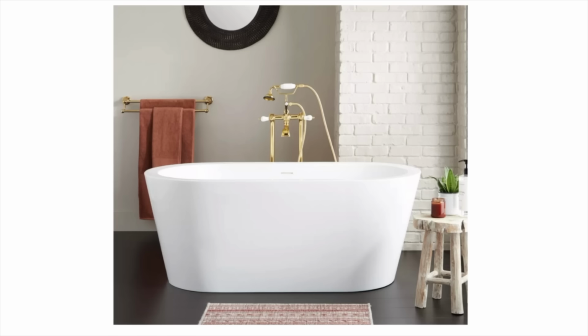All right, now what about if you're switching from a built-in style tub like an alcove tub or a garden tub, like we mentioned, to a freestanding tub and it's in the exact same spot? Shouldn't you save money that way? Well, the odds that your new tub's drain location is going to be in the exact spot needed for that new freestanding tub are next to zero. So it's probably going to add cost to the plumbing as well.